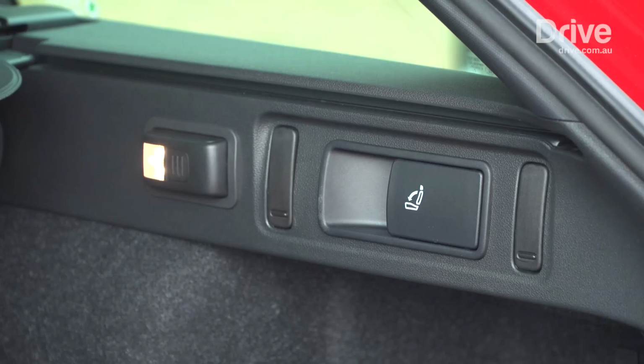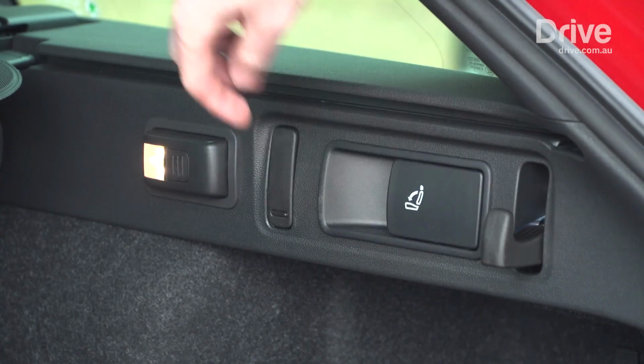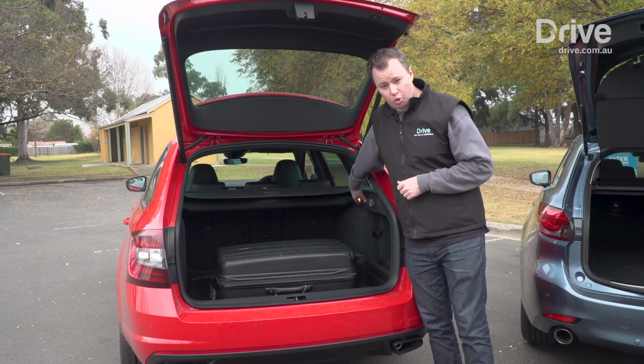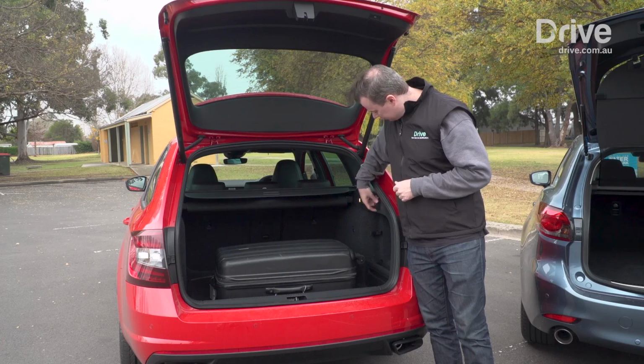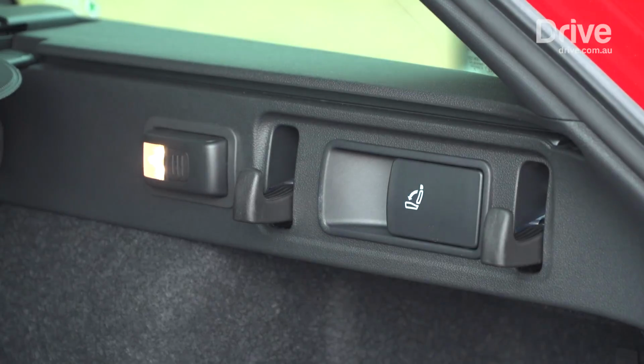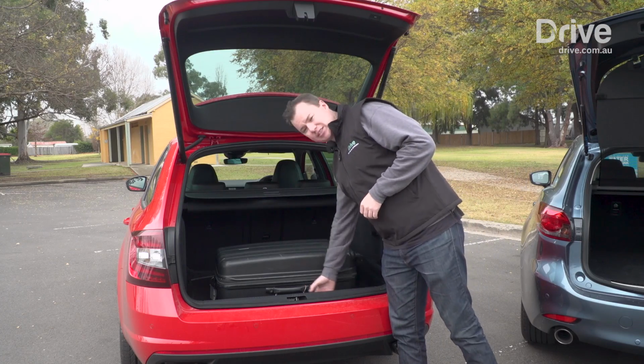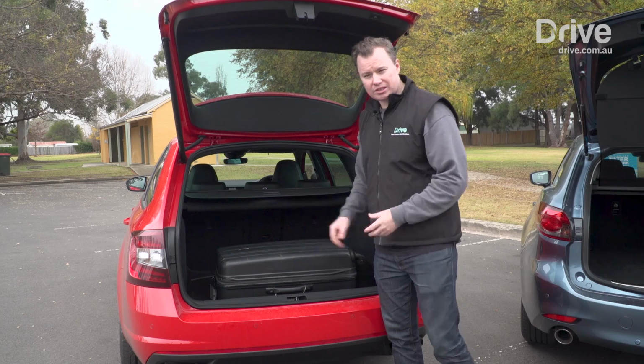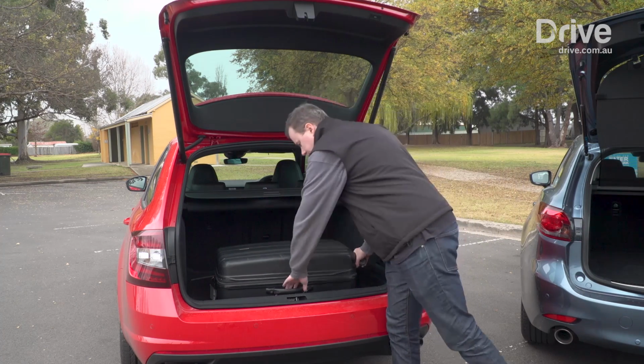You've got shopping hooks that stick out if you want to chuck your bags on there so they don't rattle around in the boot. You've got an inbuilt torch so you can see at night, and there's these little levers here that can drop the rear seats. It does have a slightly stepped down floor though, so it does buy you a little bit of width, but can make loading things in just that little bit trickier.